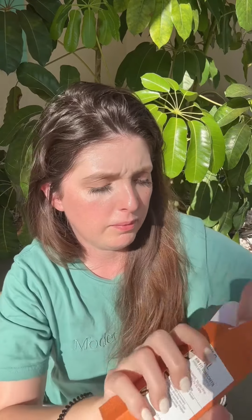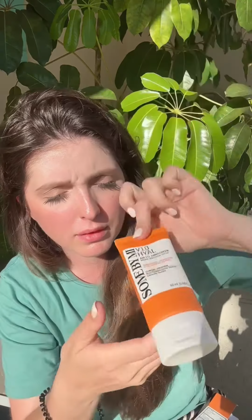So this one is the Airfit sunscreen. Okay, I think I put too much on my hand. I always need a lot of sunscreen because I actually work outside now, and so I'm always reapplying throughout the day because I do not want to get wrinkles. So this is just a great addition to my sunscreen collection.